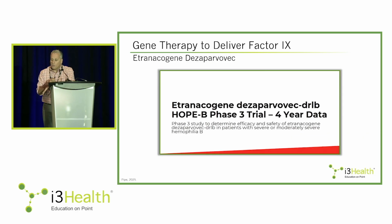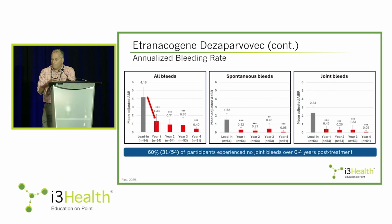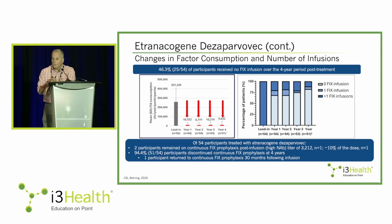And then for etranacogene dezaparvovec, this is the hemophilia B gene therapy drug. The levels, unlike with factor VIII, do remain stable. So now we're out to 4 years, and you see the levels are not going up and down. They're basically holding their own at around 35% on average. And similarly, bleeds have gone down, including all bleeds, spontaneous bleeds, and joint bleeds. And out to year 4, you see that the ABR is well less than 1, including for joint bleeds where it's 0.09, which is incredibly low. And factor consumption has gone down to close to nothing. You can see very little factor consumption, and that's for the bleeding events that did happen.